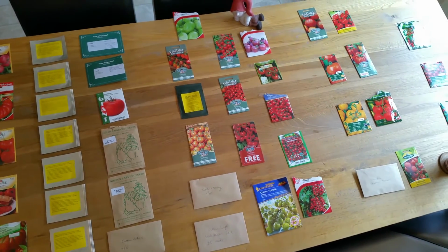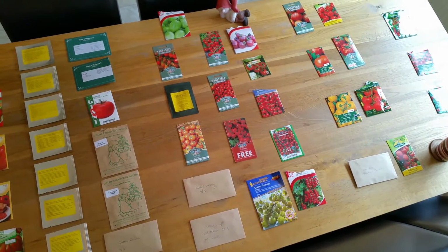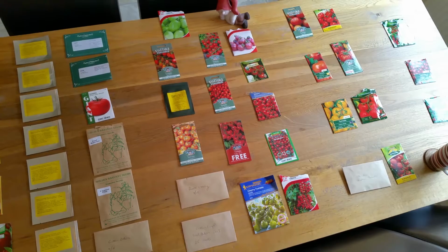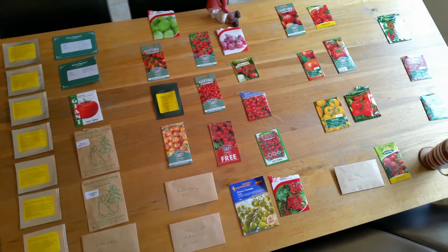The cherries, you eat those off the bush, off the plant, and we put them in lunch boxes for work. My wife and I both take sandwiches to work. Youngest daughter's still at college, she has a lunchbox as well.